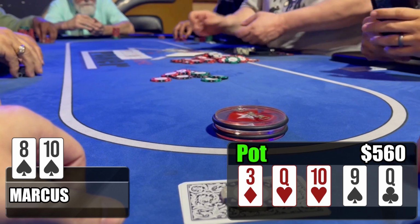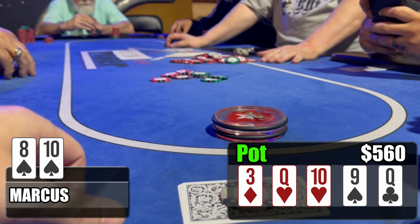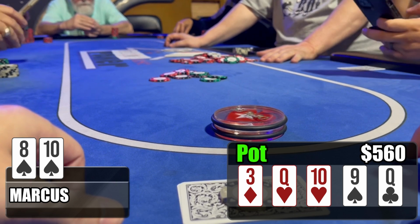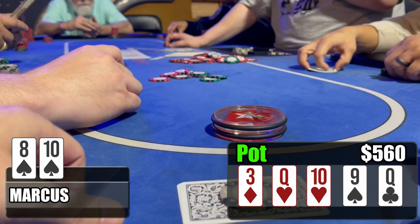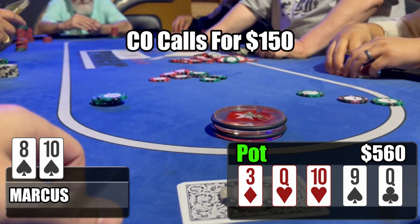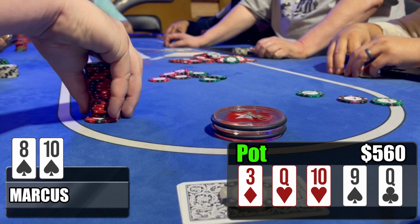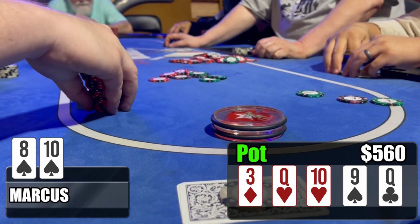Especially when the queen of clubs comes on the river, pairing the top card, making my pair of 10s more likely to be good. So when the small blind leads out for $200, he could be betting a missed flush draw. He could be betting a 3, probably just a missed flush draw. I don't know. But the cutoff calls for $150. That's all he had behind. Unfortunately, when the cutoff calls, I think I just have a fold. I don't think there's any other option than fold in this spot.